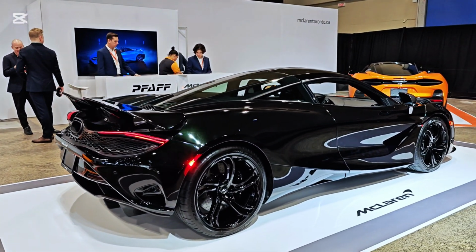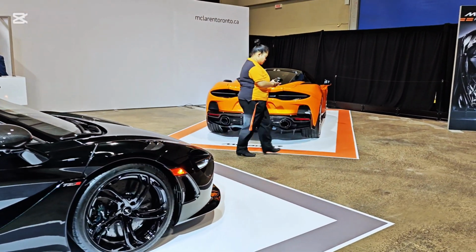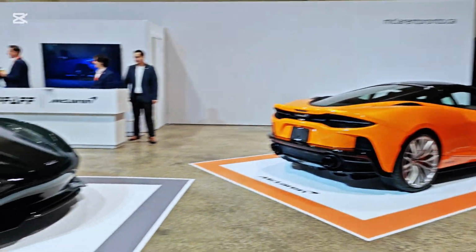They drive really well too, so it was great to see a nice selection from the 750S. You've got a McLaren GT over there as well. Really nice to see these cars. I wish they had a Senna or a P1. That would have been very cool to see on this display as well, but we'll forgive them for that.